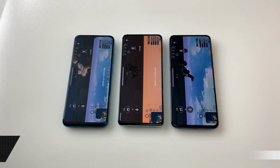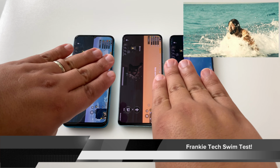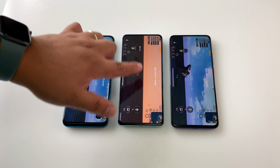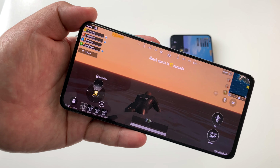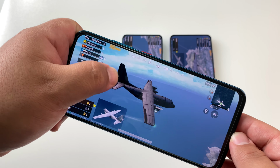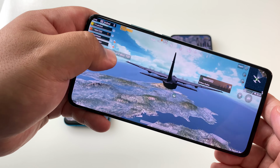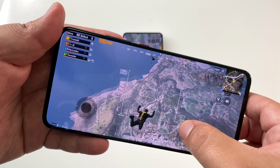And it's time for the classic Frankie Tech swim test. Just keep swimming, woo! Oh yeah! And what is going on in the horizon here on the K30 Ultra? That is beautiful. And at the plane jump on the Redmi 10X Pro with the Mali G57 MC5, no stutters, and absolutely no stutters on the K30 Ultra. And we're looking good on the K30 Pro as well.